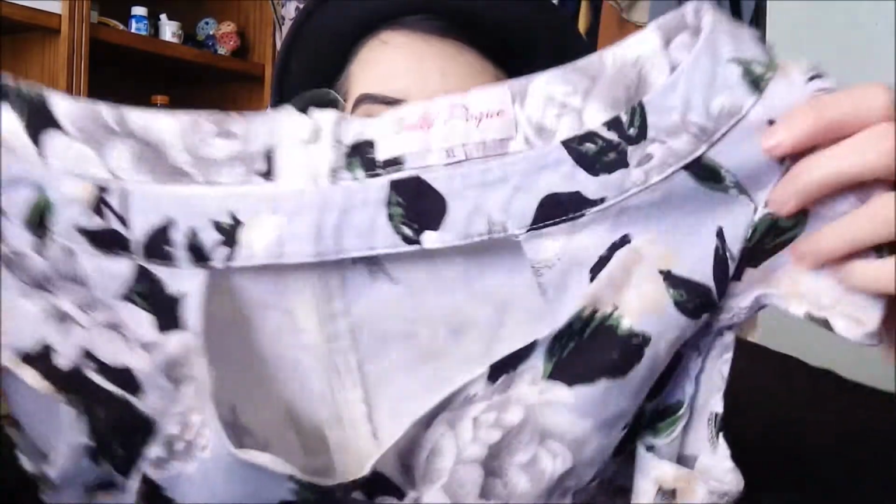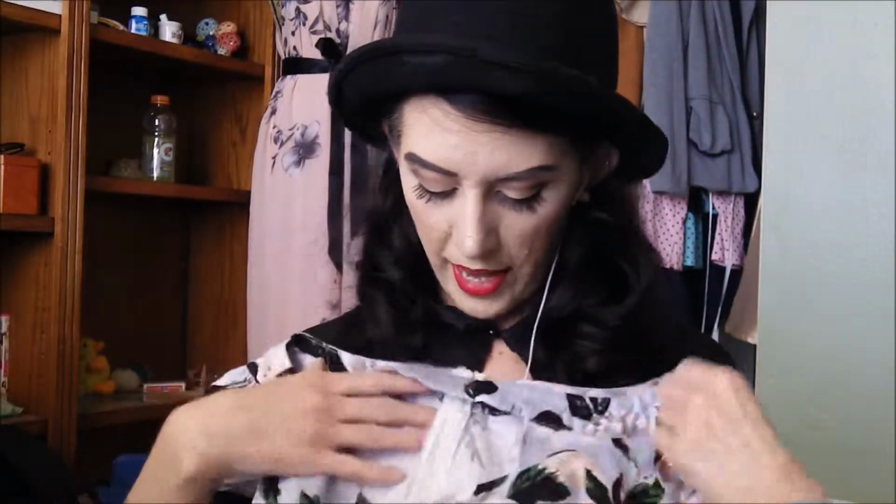Next dress is this light blue dress. Even though my boyfriend will say it's white, and I like floral, if you couldn't tell. It also has another keyhole right here, which I don't have on a lot of my dresses. Again, the skirt on this is really full, and the material on this is very well done.